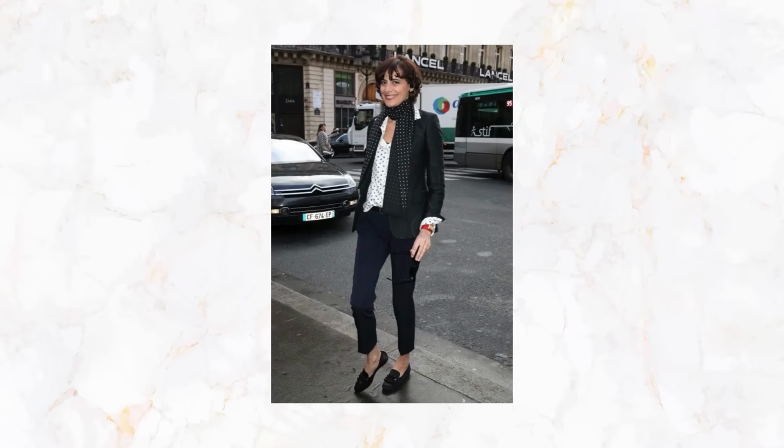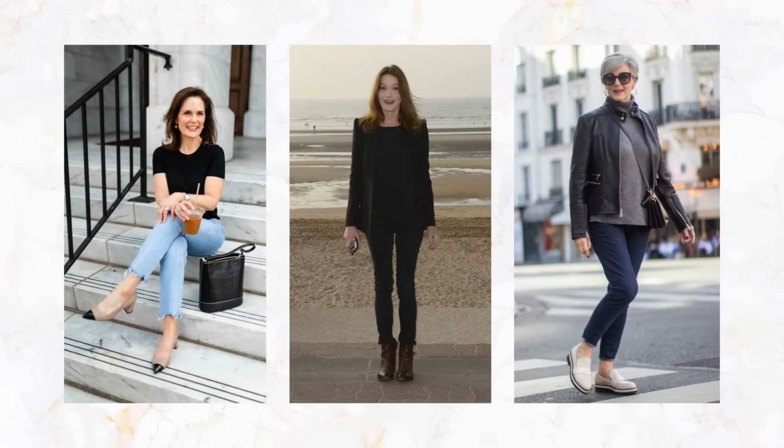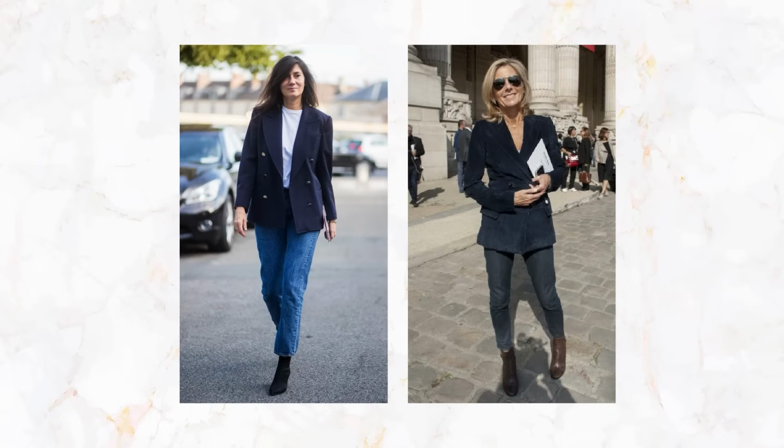Here's what I learned from studying French street style. They wear real shoes with structure, leather, and intention. A block heel sandal, a classic loafer, or a sleek ankle boot are the norm. The shoes don't scream for attention, but they look refined. They have shape. They're made of real leather or suede. And most importantly, they complete the outfit instead of bringing it down.